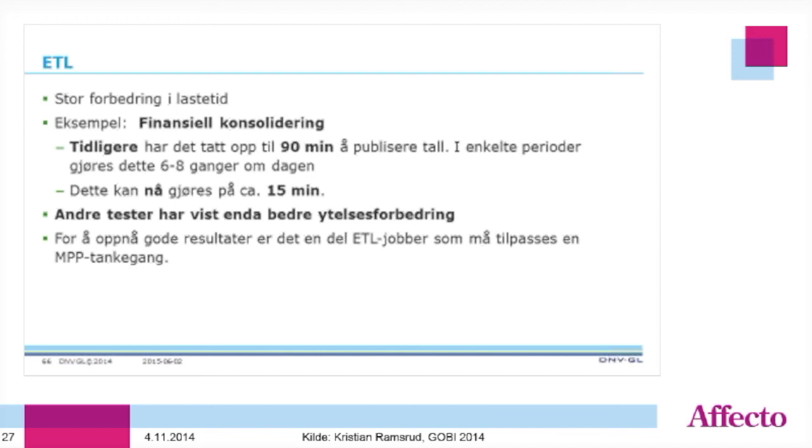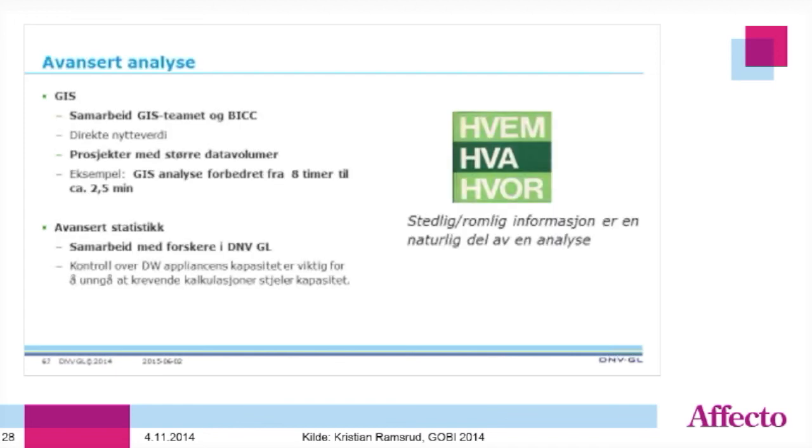For example, their financial consolidation, which is, of course, a process that requires a lot more than the data warehouse, but they have been able to decrease it from 90 minutes to 15 minutes. And that is something they want to do 6 to 8 times every day for some time. That is really a dramatic improvement. They have other tests that show even better improvements, but they've also experienced that to get real performance improvements, they need to do some redesign in their ETL jobs and in their data models to take advantage of the new platform.